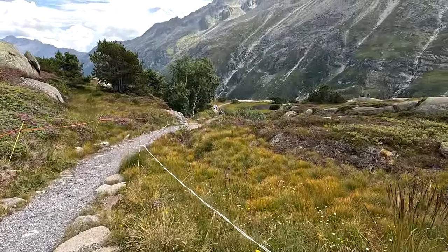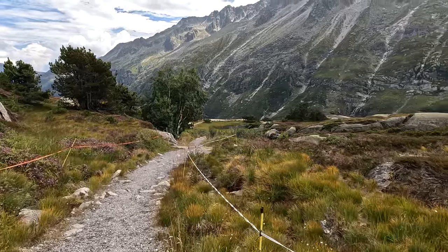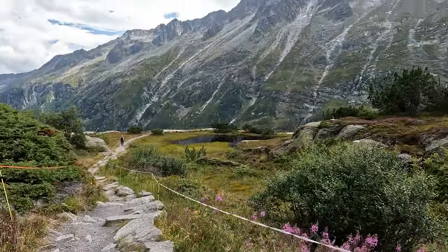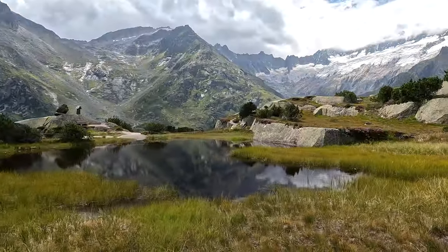So this part is a nature preserve and it's all roped off with signs. And still we see people wandering on the other side of the rope, disturbing the habitat.